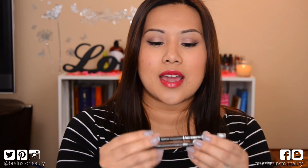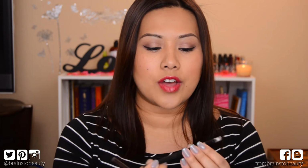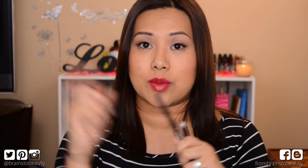So the two liners I have are my two all-time favorites. I alternate between a black or a brown. The black one is the L'Oreal Infallible 16-Hour Wear in black, and then the brown is my Stila Smudge Stick in Damsel, and this is what I use on my lower lash line.